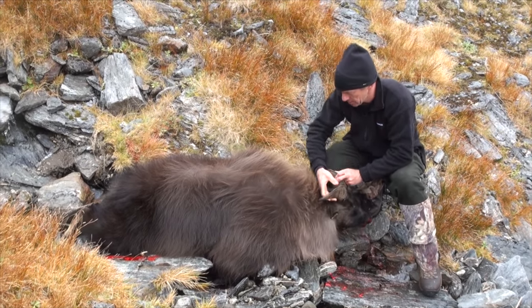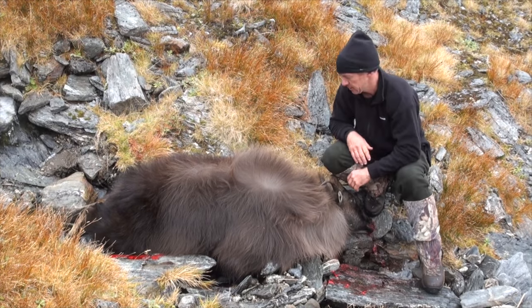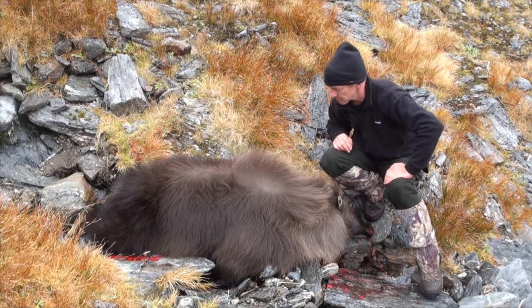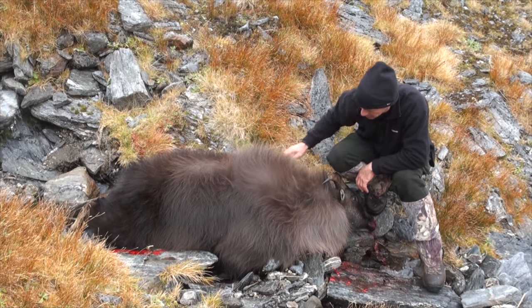Pays to camp out. Yeah. Just awesome. That's a beauty. Spectacular, isn't it? They're pretty neat critters. Righty-ho, well, we've got a fair bit of work to do. We've got gear scattered all over the hill, so we'll go round it all up, bring it here, and then keep heading home.